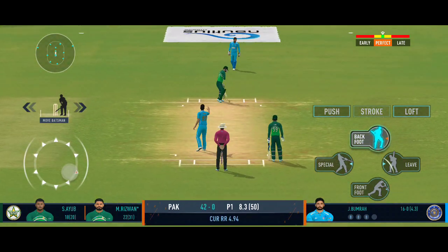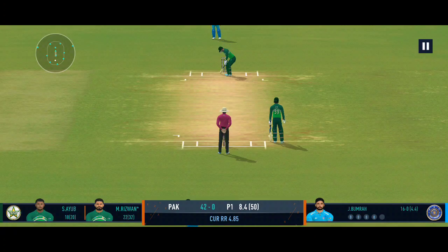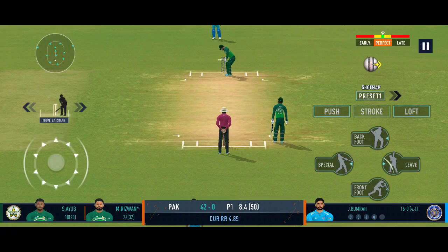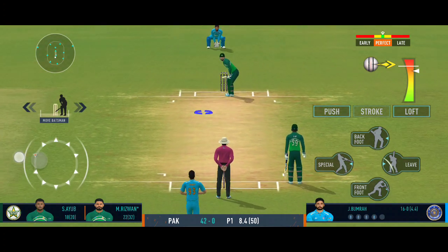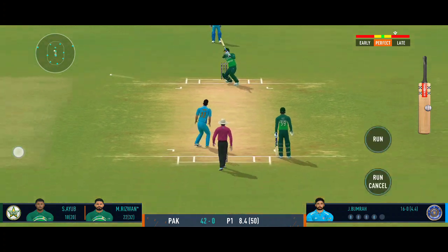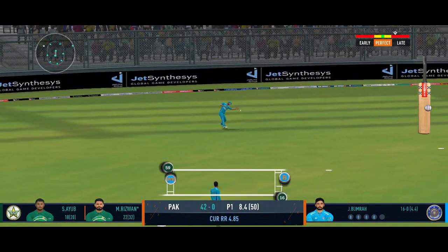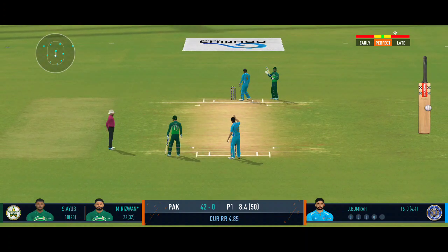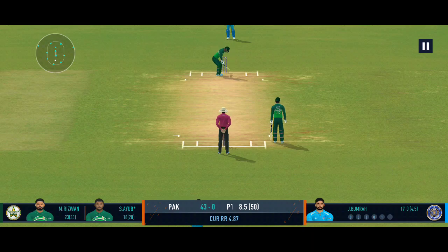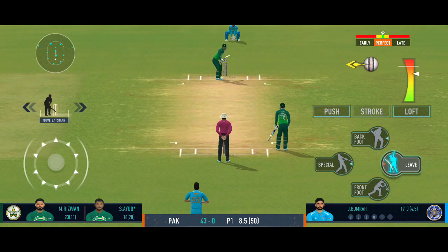That's fiery from the bowler. Couldn't time that well as you'd have liked. Oh, he's thrown it wide. There is a little bit on the surface for the bowlers. It's also good for batting.